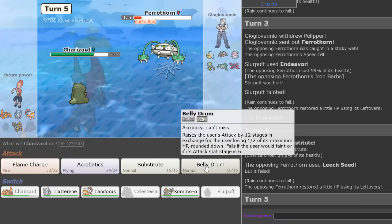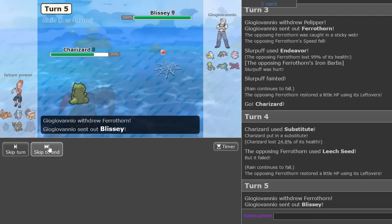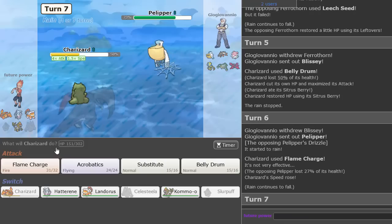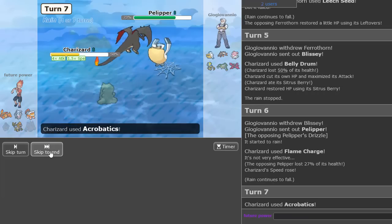And so yep, they can Leech Seed. Let's Belly Drum here as they go Blissey, and then we can Flame Charge now, which should do a lot of damage. They go Pelipper. If I get enough speed boost, that could be great. But I'm just looking at Acrobatics here to knock it out.